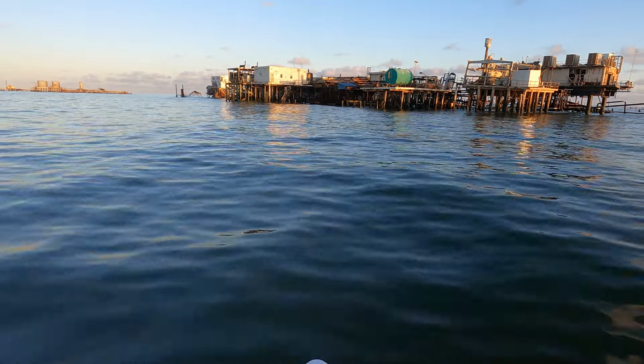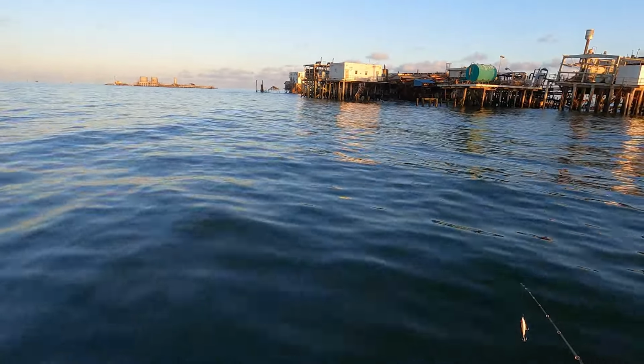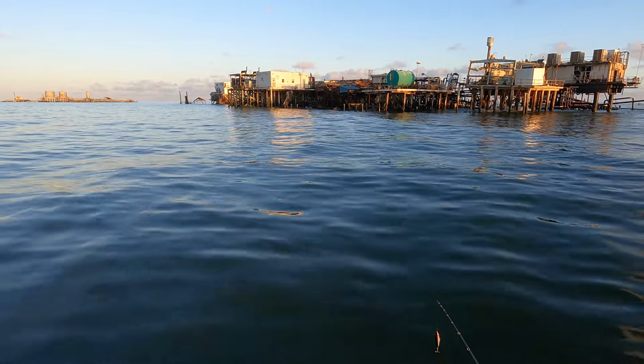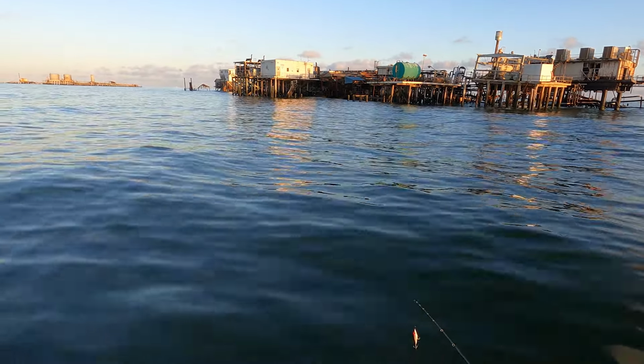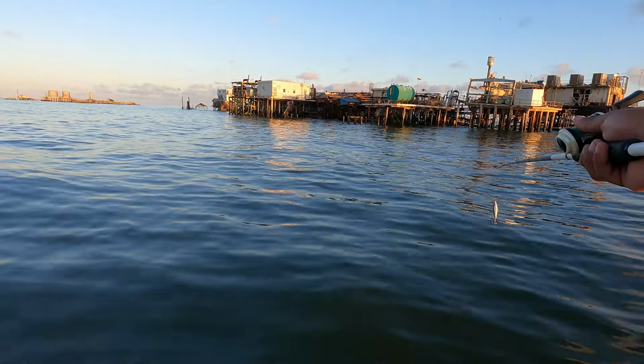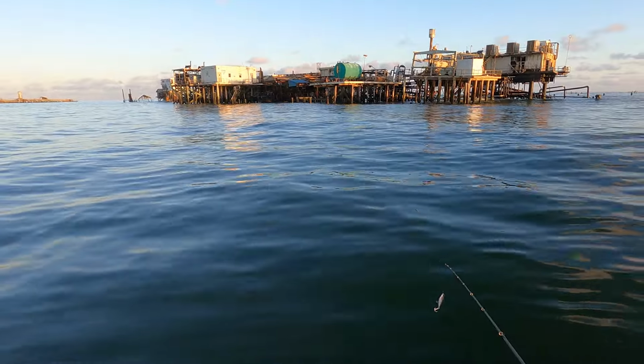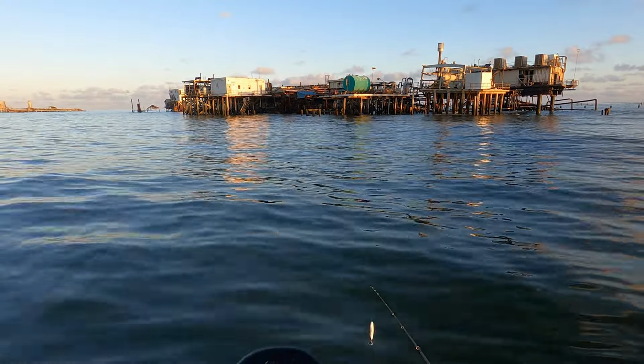My first time here, but we're gonna start. It's pretty calm over there. We got some rollers by the wind, so we're gonna start with some topwater, see what happens. If that don't work, we're gonna swap to swim baits on the bottom, then some corks. And I know it gets pretty shallow over there, as you guys can see, the waves start breaking. So we're gonna make something happen. Let's go fishing.